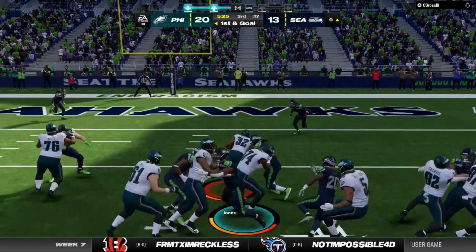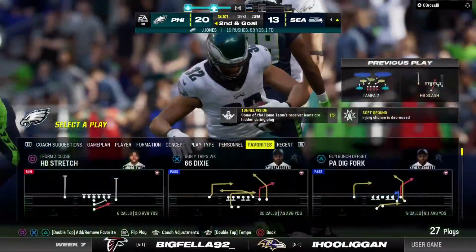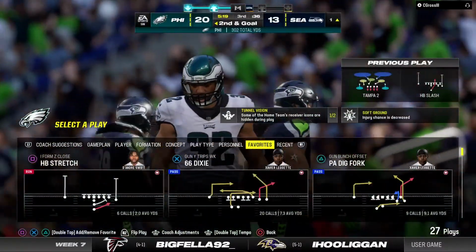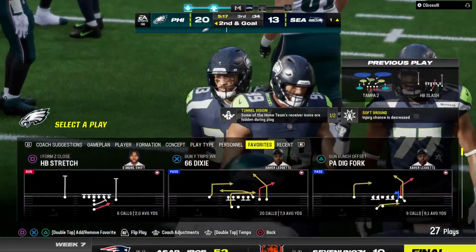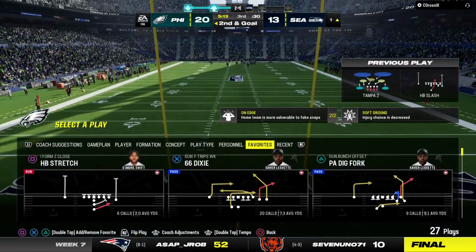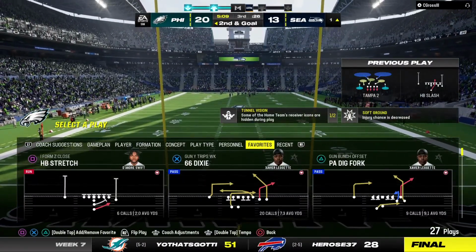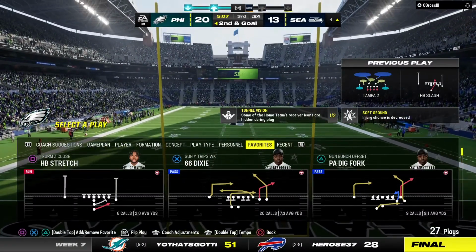Up the middle, Jones. And he's going to bull his way down to about the 1-yard line. A good run, 8 yards there, and it'll be 2nd and goal. That's a great run right there on first down. Didn't quite get into the end zone, but now you've set yourself up for at least 2, maybe 3 more shots from close range.